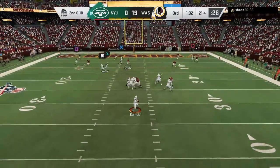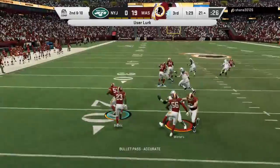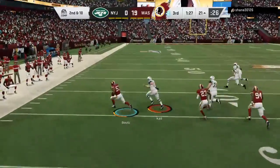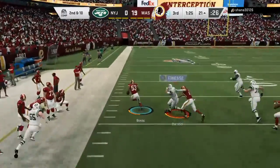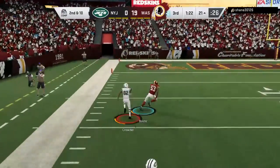Back to the air, Darnold on 2nd down. He rifles one that's intercepted. Picked off at the 13. It's a foot race. Past the 20.